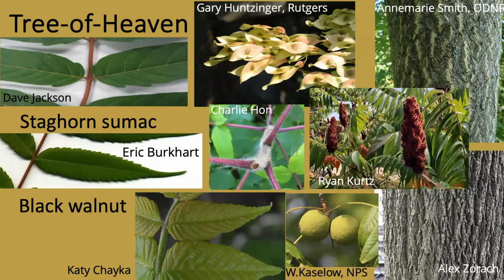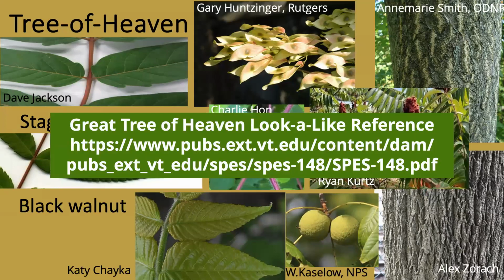Black walnut is another species that is often confused with tree of heaven. Again, black walnut has teeth all along its leaflet. It has much more deeply furrowed bark and very different fruits. I feel like a lot of people confuse these. So definitely check out the Virginia Tech reference guide if you need a little more help, and they compare tree of heaven with some other similar species.